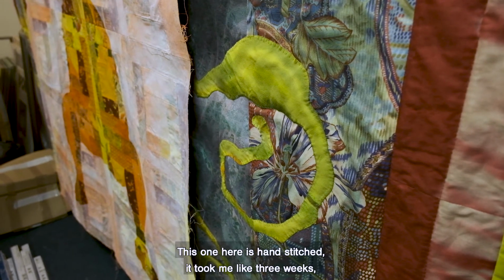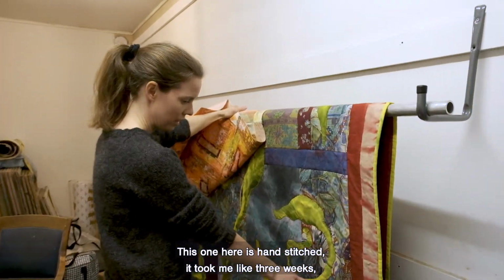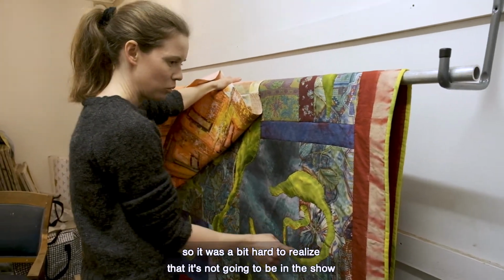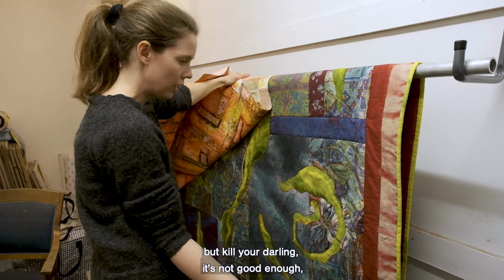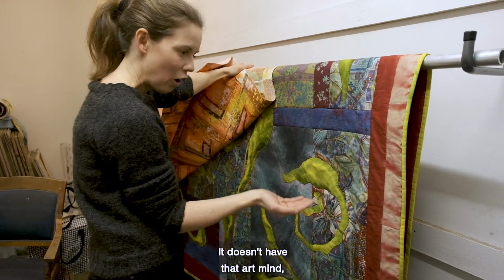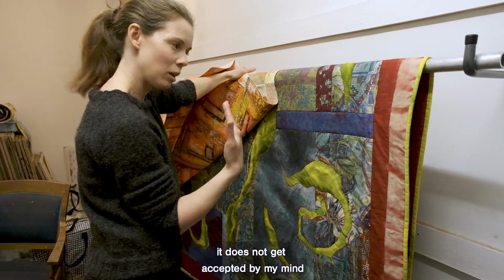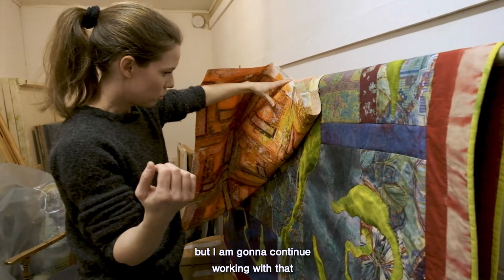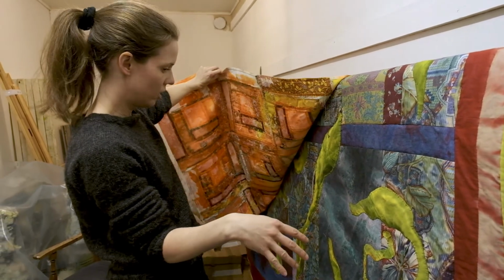This one here is hand stitched. It took me like 3 weeks, so it was a bit hard to realize that it's not gonna be in the show, but kill your darlings, it's not good enough. It doesn't have that art mind. It doesn't get accepted by my mind, but I'm gonna continue working with that.